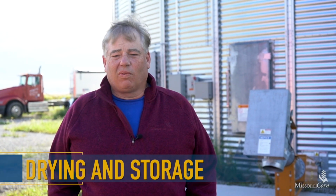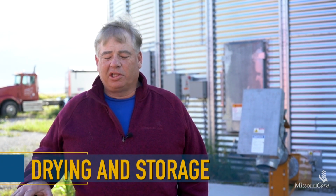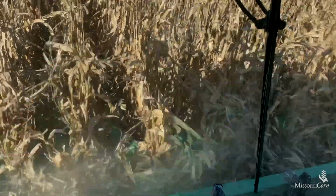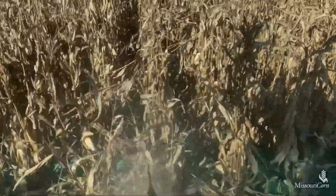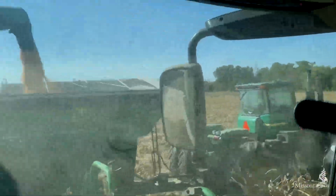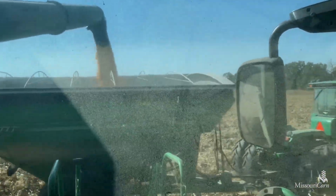When we're harvesting corn, we run a 12-row corn head, and it's a Class 8 combine. And when we're going full bore, I am filling a truck about every 25 minutes. So it takes a lot to take it away.